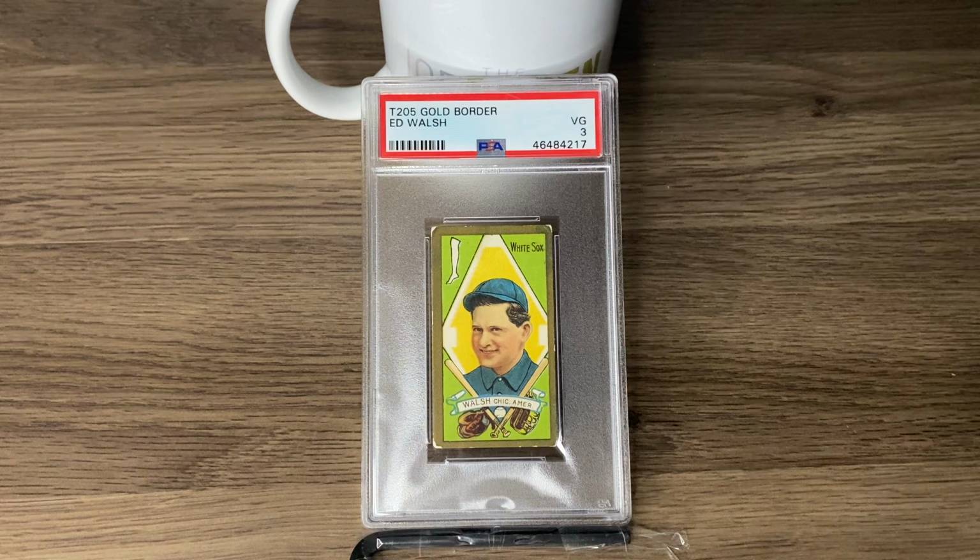T205 Gold Borders set, Ed Walsh. Now, Ed Walsh is one of my favorite players to collect because, as I'm sure a lot of you know, he is the ERA record holder for lifetime ERA. So that's a pretty impressive statistic to hold, especially for this long. It's been, what, 110 years since this card was put out, so it's pretty crazy to see that he's still got that record. The centering is pushed a little bit to the right, about 70-30.